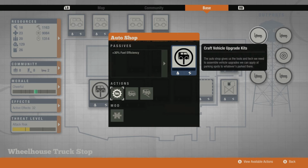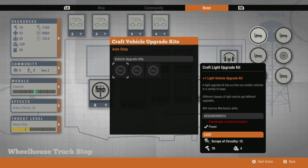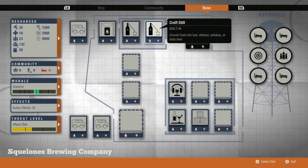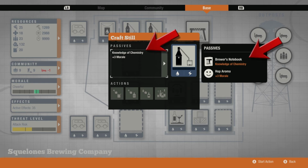But to really make use of this facility to build the armor upgrade kits that upgrade your vehicle into super apocalypse vehicles, you still need an auto mechanic. So the main thing it's good for is building car upgrades, and its advantage is that you can have this facility without needing an auto mechanic, but then you don't have the auto mechanic to fulfill its main advantage. What would make this facility actually worth it is if it passively provided knowledge of auto mechanics, as the crafting still does in Squellone's brewery, providing knowledge of chemistry so you can actually use the stills.